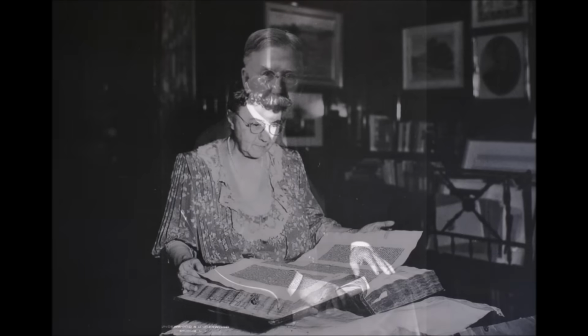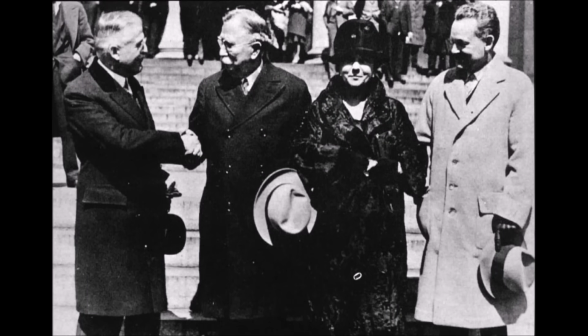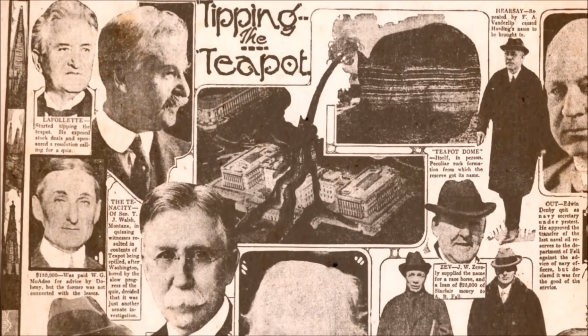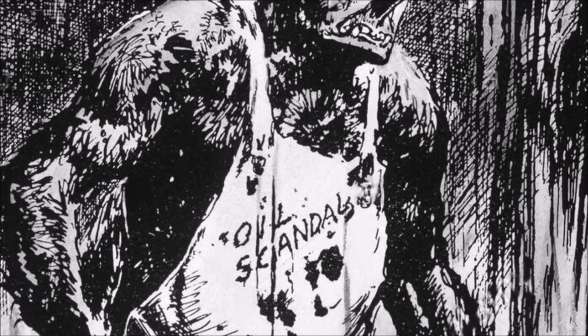With his fortune secured, Doheny turned to philanthropic work. Both he and his second wife, Carrie, were devout Catholics and donated heavily to church institutions and charities. He must have believed that he was a truly blessed man, until a bombshell struck in 1924. That year, it was alleged that in exchange for the Elk Hills lease, Doheny had arranged a $100,000 gift to Secretary Fall that was hand-delivered by Doheny's son Ned and his secretary Hugh Plunkett. Fall, Doheny, and oil tycoon Harry Sinclair were indicted in federal court on charges of corruption in what became known as the Teapot Dome scandal.